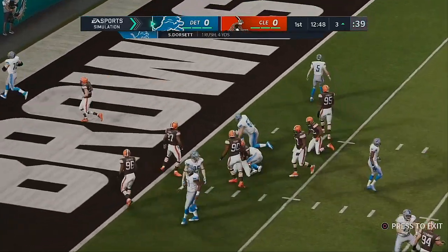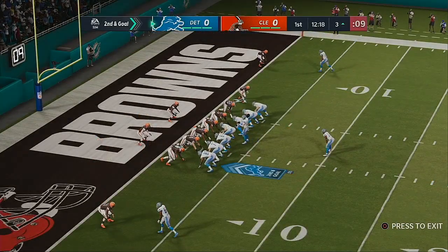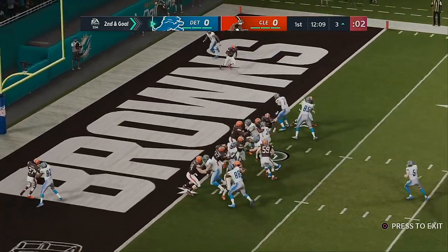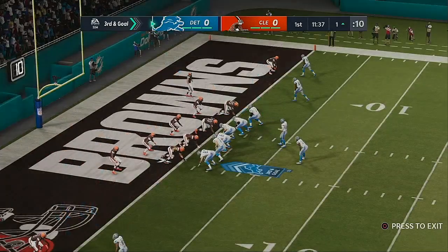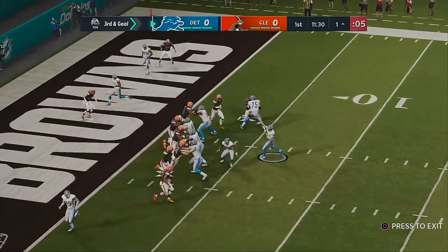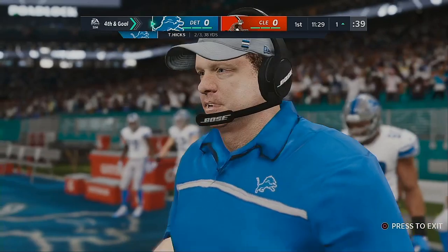And the Lions are going to have it first and goal as he'll take this down to about the 3. So the ball position now at the 3. Here's second and goal. A 4-yard gain brings up second and goal. They'll try to run this one in. They're able to get a couple here, but won't get across the plane as they stop it right around the 1. A big one here early in this Super Bowl. It's third and goal. From the gun, Hicks to the end zone, but it's incomplete.